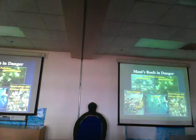Overfishing is one of the major ones, equal in a lot of respects, if not worse, than land-based pollution, because it changes that structure in the ecosystem. If you fish down certain key species that play an important role on the reef, you've taken away some of that protective mechanisms on the reef. And I'll talk a little bit about that towards the end.